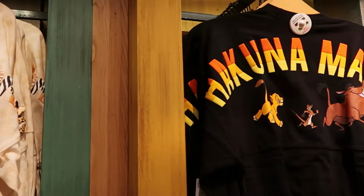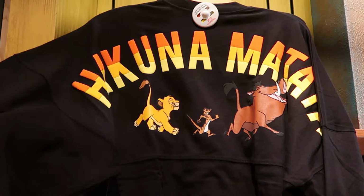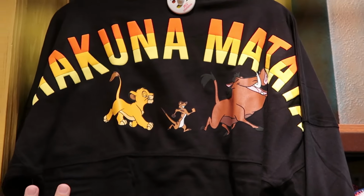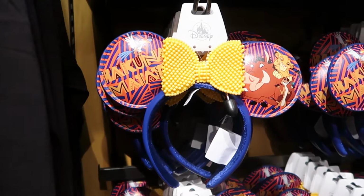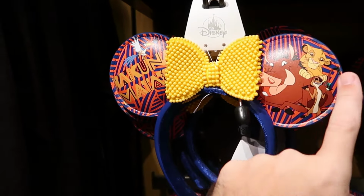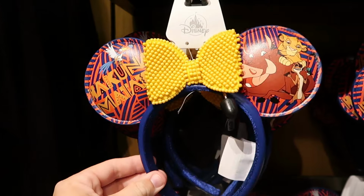Right next to them is the Hakuna Matata adult size Spirit jerseys with Simba, Timon and Pumbaa. And again, this is also that lightweight material, so very, very soft. I like all the different colors there on the top, kind of like your Walt Disney World archway. That one is $80, and they even have the matching pair of ears. Again, these are all simulated leather. We have Simba, Timon, Pumbaa, Zazu. This one has the Hakuna Matata lettering with the beadwork on the bow itself for $35.